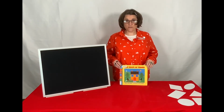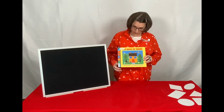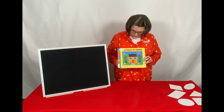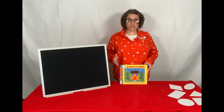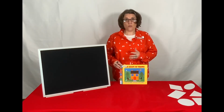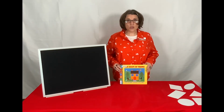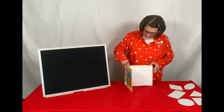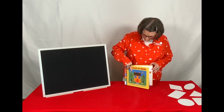So we have a perfect story that we're going to read today that's going to illustrate that for us, called The Shape of Things by Dale Ann Dodds. And as we go through our story, we're going to see how many shapes we can recognize and maybe think of places that we go where we can spot all different types of shapes. So if you're ready to get started, we'll read our book and see what some of those things might actually be.